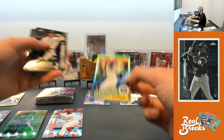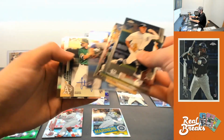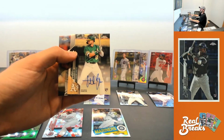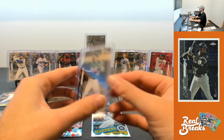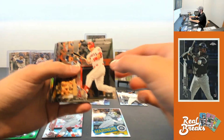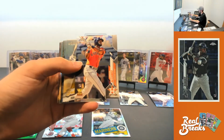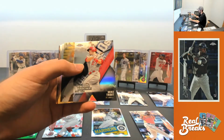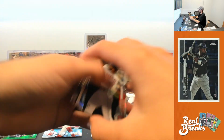Kyle Lewis 85. There we go. Seth Brown. Base auto for the A's and Kevin Kilcoyne. So I think that was the last auto. We'll see. Final stack. Another Mike Trout base for the Angels. Jordan base, Astros. Tatis, Future Stars. Trout die cuts. Let's leave that one up. And that will do it.